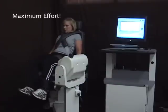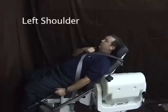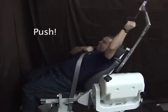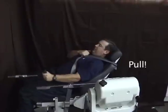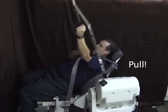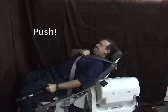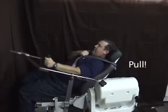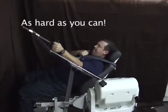Make sure you push and pull as hard and as fast as you can in a continuous motion. This will be repeated for both the right and left shoulders and right and left knees. The IPCS evaluation process will take about 45 minutes. The candidate's goal is to destroy the isokinetic machine.